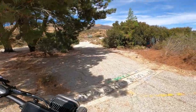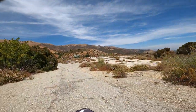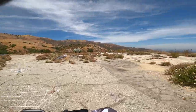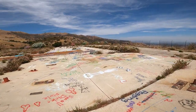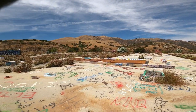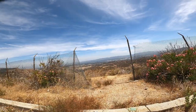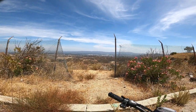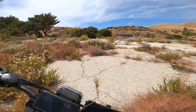That doesn't look that interesting. Oh, there you go. Yeah, this looks like a launching pad or something like that. Right? I think that's where the missile would come out of. So this is probably all dug underground. The other missile site is all the way on the other side. We were there last time. Interesting.